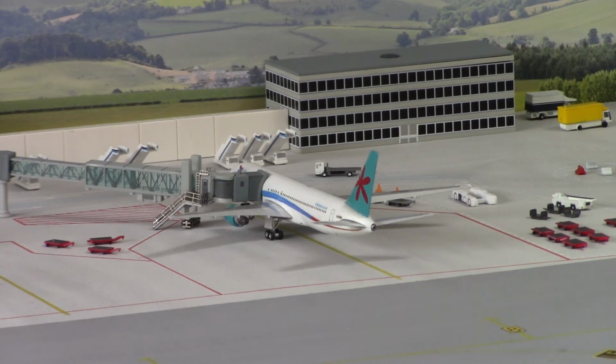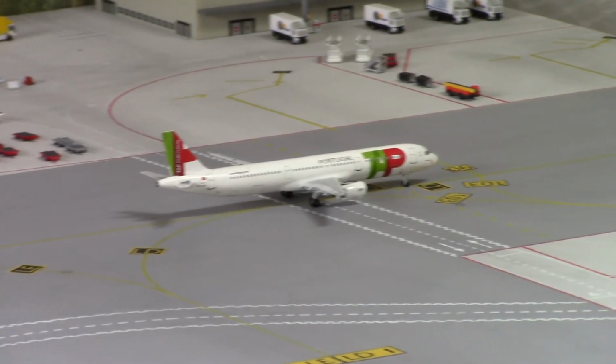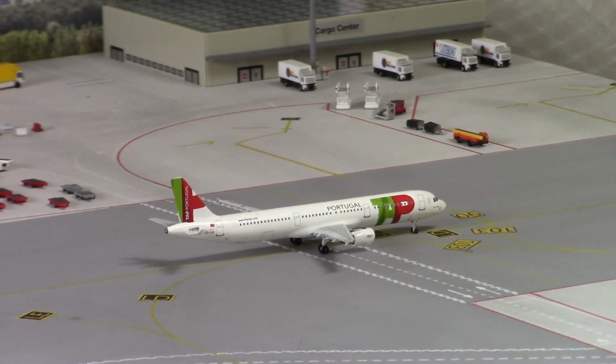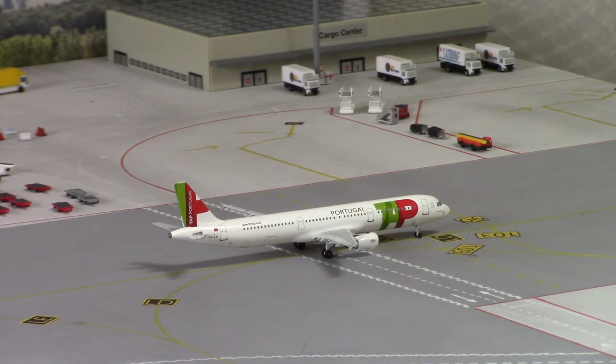We have the return of the First Choice 767-300, obviously a custom, registration G-OOBK. This is also operating a service from and to Manchester. Then taxiing past, we have this TAP Portugal A321. This is operating registration CS-TFJ, and this is operating out to Lisbon.